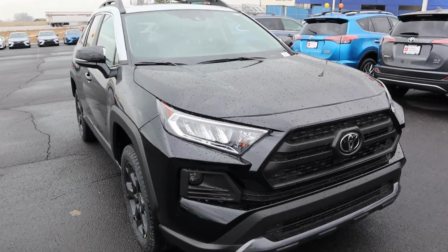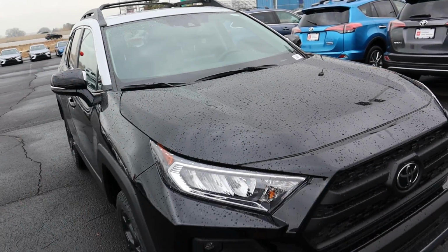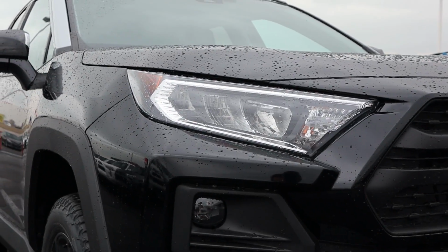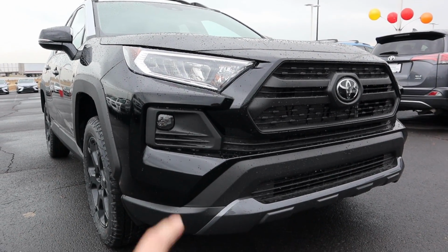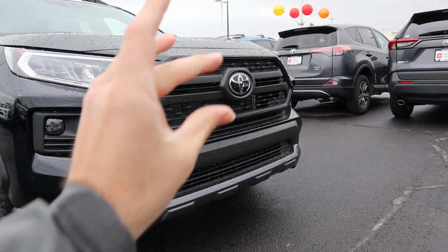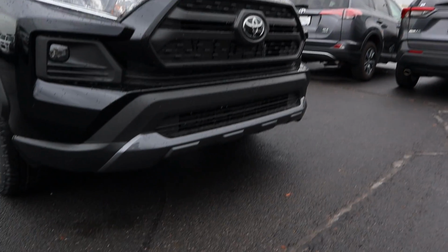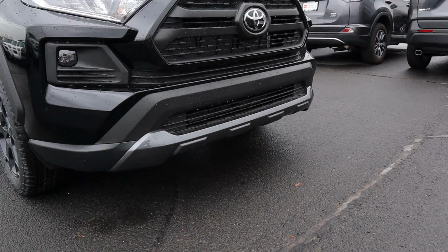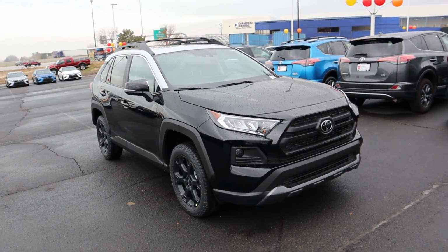We can go to the hood first and foremost. I really like these muscular lines on the new body style RAV4s. Looks absolutely fantastic. We've got the headlights up front. You can see that they are reflector lights, definitely more premium, and they definitely help out visibility at night. You got your fog lights just down below, the Toyota logo right there in the center, which also doubles as a sensor. And then you can see down here they got some kind of skid plate action going on since this is a TRD off-road package. But here is just one more look at the front end.